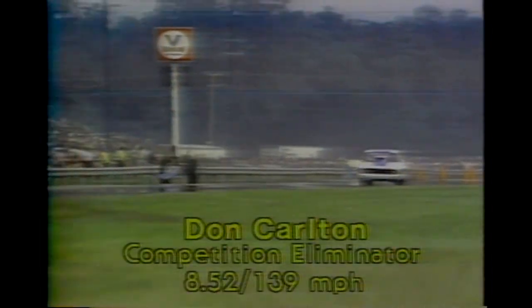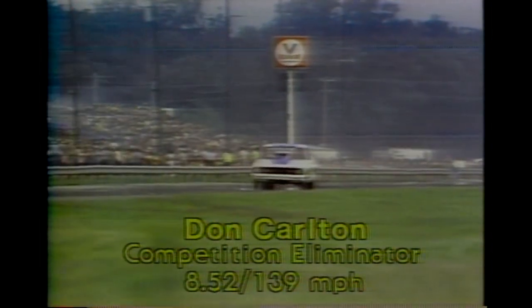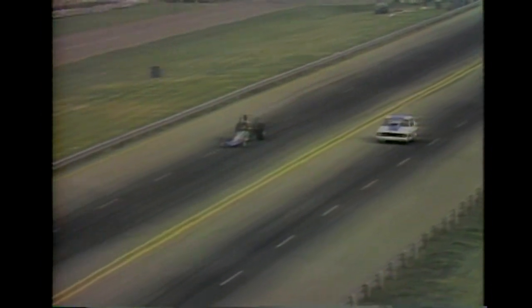And Carlton winning the Spring Nationals title, 8.52 seconds. His speed, 139 miles an hour. In slow motion, you can see Jim Jones with the big head start, but here comes Carlton in that Hemi-powered Dodge Colt. Let's go down to Steve.